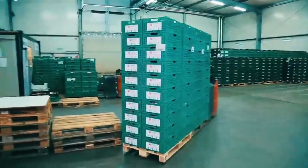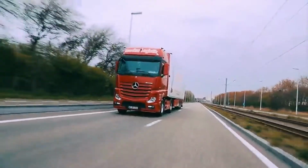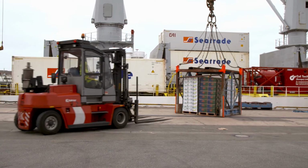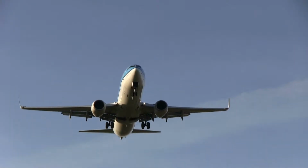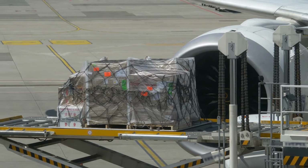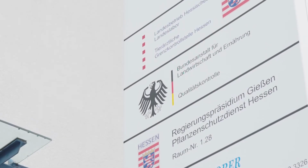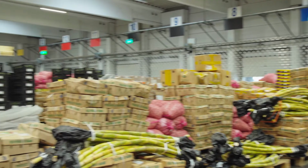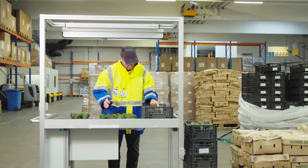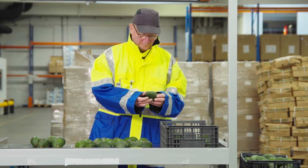In Germany and throughout the EU, fresh fruit and vegetables are mainly transported by lorry. Most intercontinental transport is by ship. Only a fraction of fruit and veg is transported by air, and then it's usually taken as extra cargo on passenger aircraft. In Germany, the inspection service at the BLE, the Federal Office for Agriculture and Food, is responsible for monitoring the import and export of fruit and vegetables to and from non-EU countries.